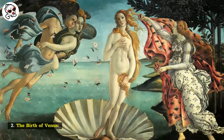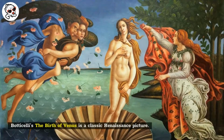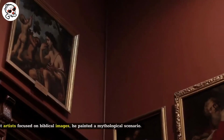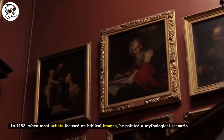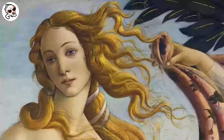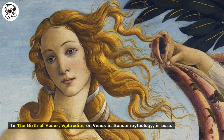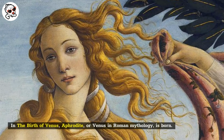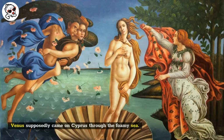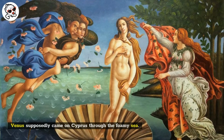2. The Birth of Venus, by Botticelli, is a famous Renaissance painting. In 1483, when most artists were painting biblical scenes, he painted a scene from mythology. In The Birth of Venus, Aphrodite, or Venus in Roman mythology, is born. People thought that Venus came to Cyprus through the foamy sea.